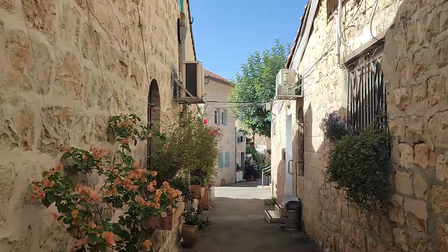And now some of the roads are being closed off altogether to visitor traffic because parking is a big issue here. There are so many people who come to the Machane Yehuda market, which is very close by, so people seek parking in the neighborhood, and there's little parking for the people who actually live here.